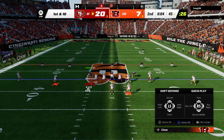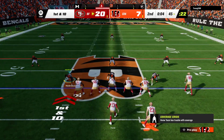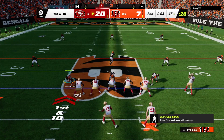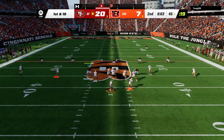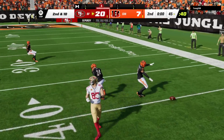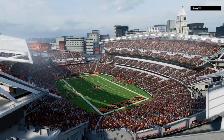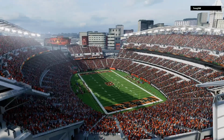19 seconds. The final shot before break. Purdy, and his throw here's incomplete. First half in the books. You're watching the NFL on EA Sports.